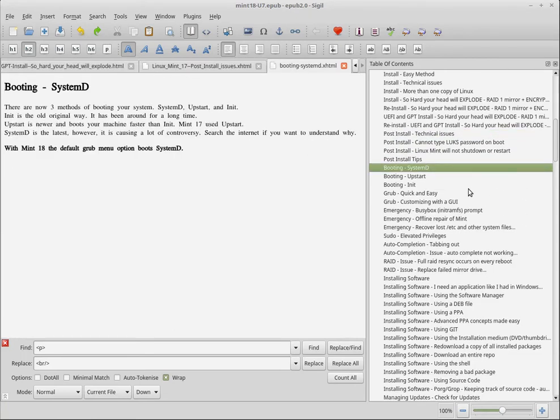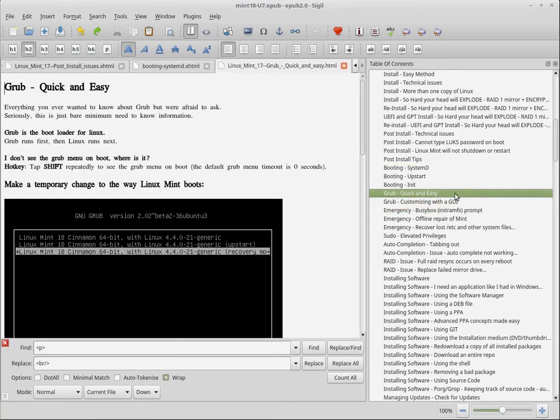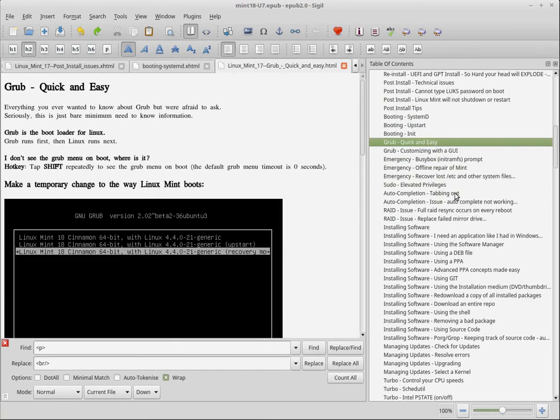I also cover systemd versus Upstart versus Init. Which do you want to use? I'll show you how to use any of these 3 systems for booting your system. Grub. I cover very quick and easy tips on using Grub, the very basics, what you need to know. I don't get into the complex stuff.